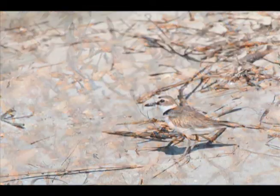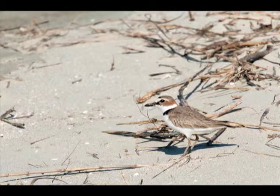This is another one. I talked to Paul about this just yesterday. Wilson's plovers. It's really easy to confuse these with semipalmated plovers. These are not uncommon, but there are not many around. And there is a nice article in Naturally Kiawah about the Wilson's plover, so have a look there.